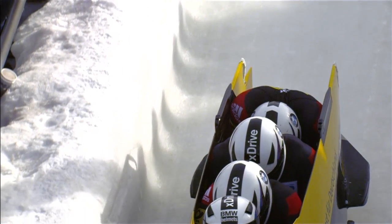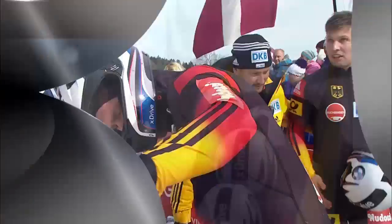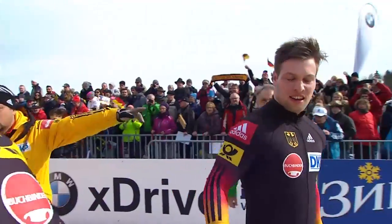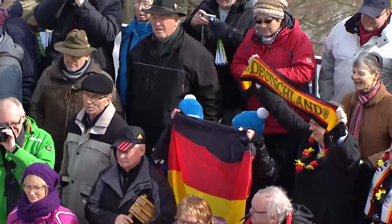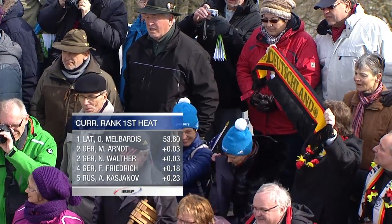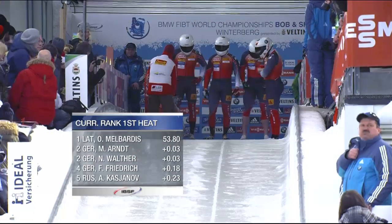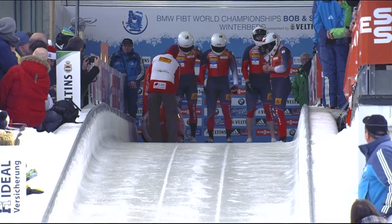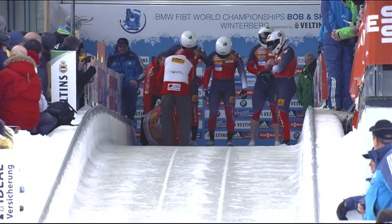Well, I like those cameras, huh? 100th of a second slower than Max Arndt in the start. No hundredths slower. He's happy with that. He's very disappointed in his two-man result. Yeah. He is a great four-man driver. Oskars Melbardis leads a really tight race already. Wow, this could be a very nerve-biting, nerve-jangling two days.